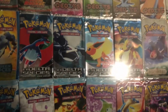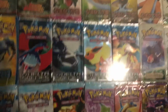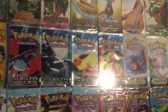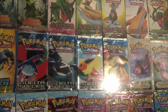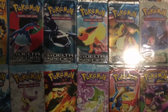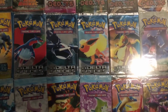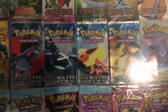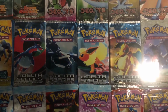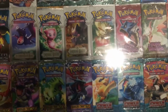Delta Species, those were really easy to come by. I was starting to drop out of collecting the EX series Pokemon cards. I mean, they're my favorite, definitely, but not Delta Species, but just the EX series in general. They're my favorite cards to collect. It was around this time I was starting to kind of fade out of collecting the cards. I don't know, Delta Species just didn't really do it for me, but growing up I kind of had more of an appreciation for it. I got those all in the same run though. I don't know if I mentioned that.